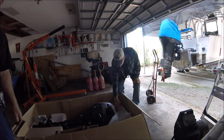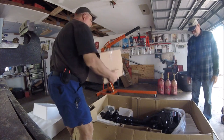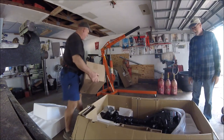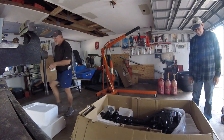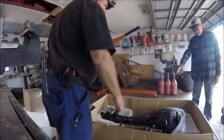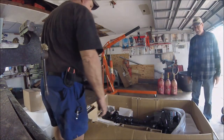Okay. The gas tank here. Free gas tank. No, you're paying for it. Just like free delivery? No, you're paying for it. It's not free. Nothing's free. I love that. Free delivery. You know, if you just had a rope sling you could put on it, you could pick it up right out of the box with that.